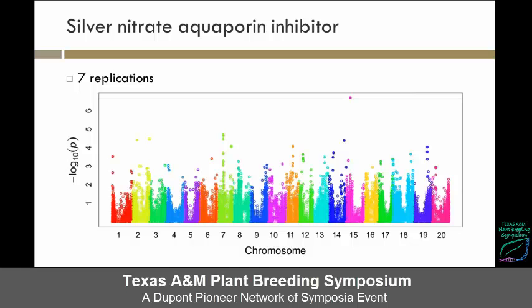So you can see there's some regions that are probably worth looking into, but as I mentioned, there's kind of a lot of noise, and hopefully with more replications and more data, we can hone in on some genomic regions that are really responsible for these traits.